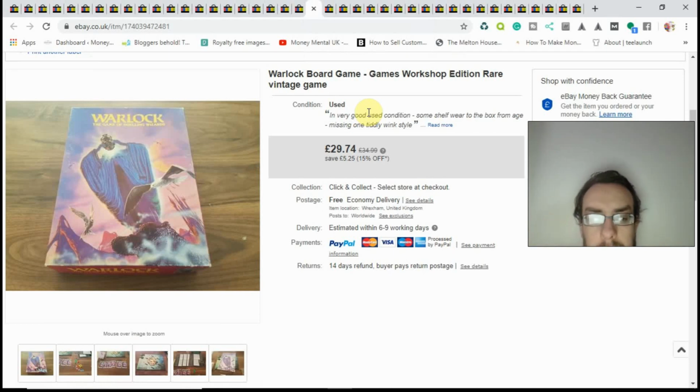Make up your own price with these, to be honest, because there was nothing really coming up on Terapeak. I think there was one on Board Games Geek for about 30 quid listed or something like that. So I put mine on eBay for £34.99. Obviously didn't sell. It was listed for about 3 or 4 months.